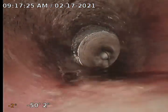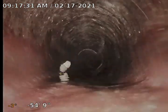Coming back now into 6-inch diameter clay. This is clay. Or did we go back into 4-inch? I think we're actually in 4-inch diameter. Some minor root intrusion out there. There's some more roots as we get back closer here.